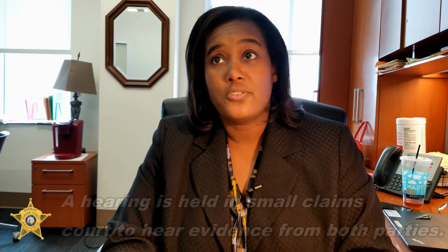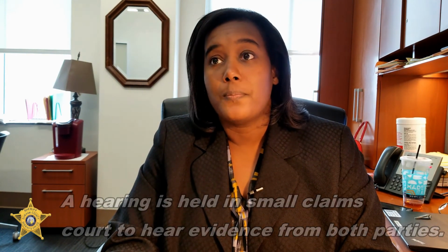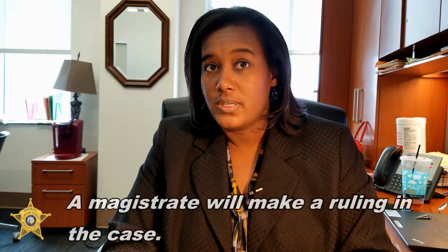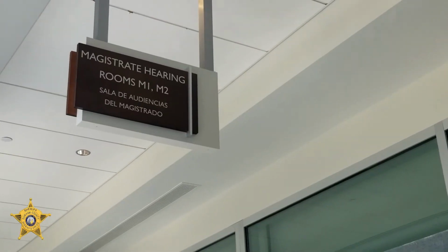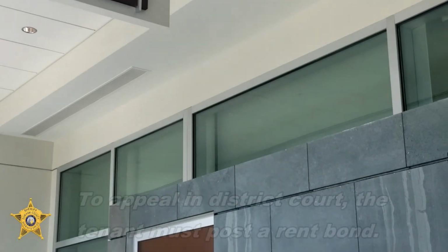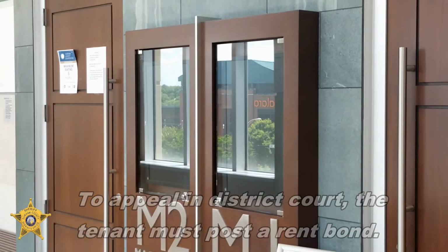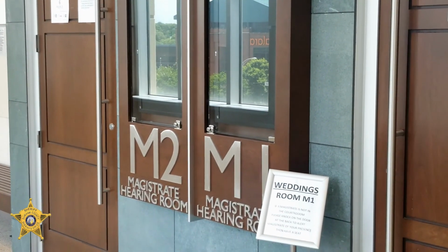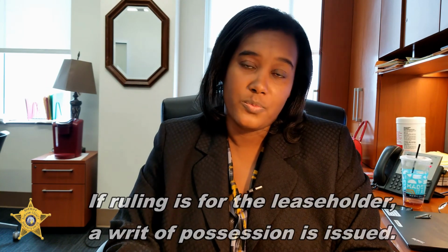Then you go before the magistrate, the landlord presents evidence, you can present evidence, or the renter can present evidence, a decision is entered. You have a right to appeal that decision to the district court. If you appeal it, there's some procedures involved with that. And then if you lose that appeal, or if you don't appeal it or contest it, what you're going to have is a judgment being entered against you. And that's when the writ of possession comes in.